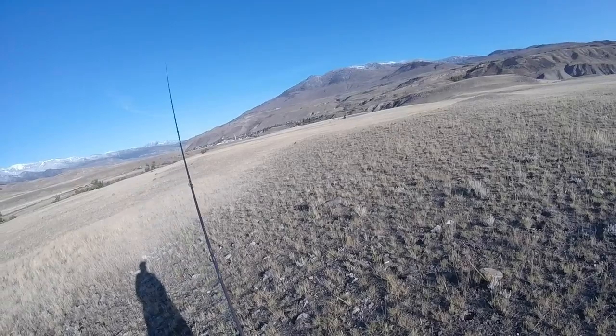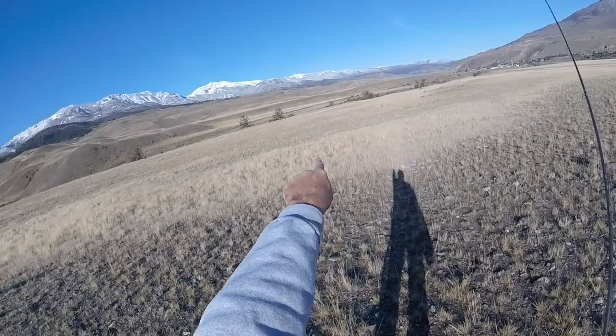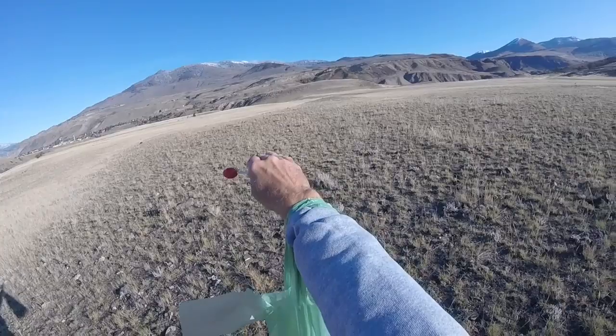So look at this view. Just absolutely gorgeous. The Gardner is where you see these trees here. It's down in a ravine. That's the Gardner. Then there's the town of Gardner down there. And then over here, we have another ravine where the Yellowstone is.